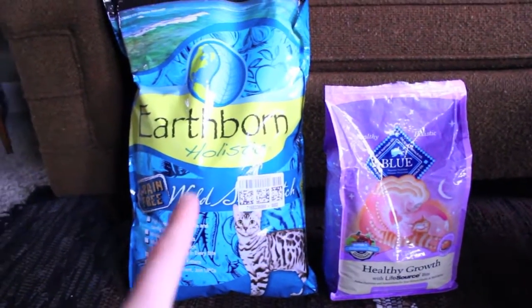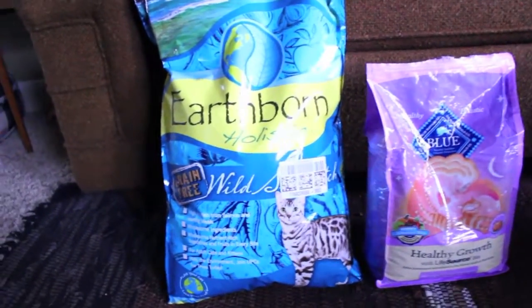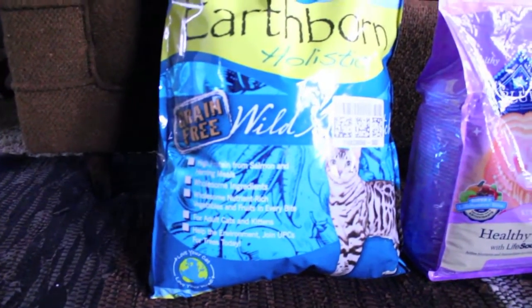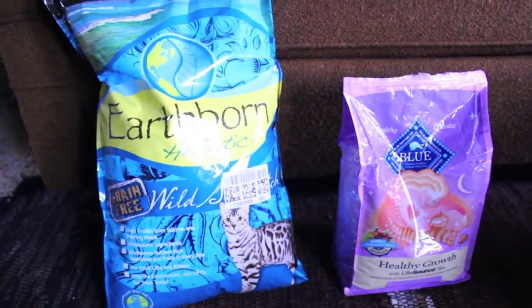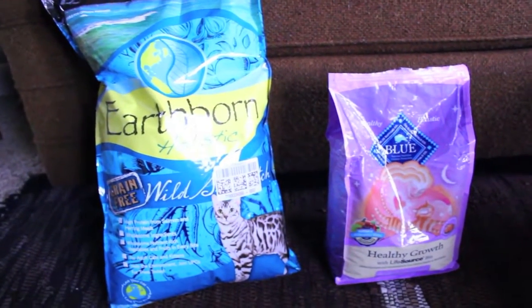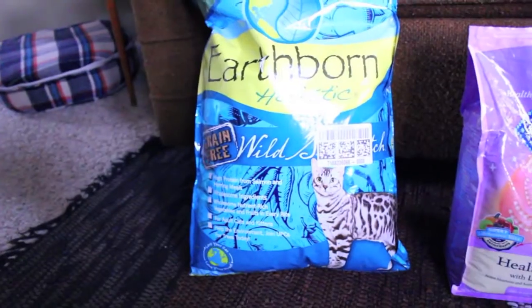From all my research, this was in the top 3 recommended cat foods. It is grain-free, high-protein salmon, for adult cats and kittens. It's more affordable than that one, and it has really good reviews. So I think I'll probably stick to this one for a good while and see how Elliot does with it. Hopefully it works well, and maybe one day we'll do the raw diet for Elliot. I don't know, we'll see what happens.